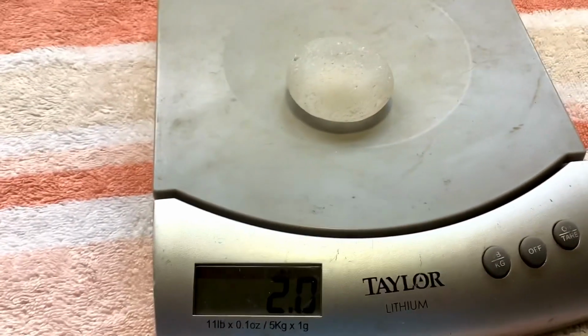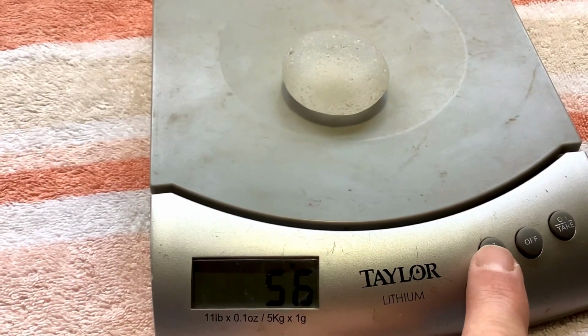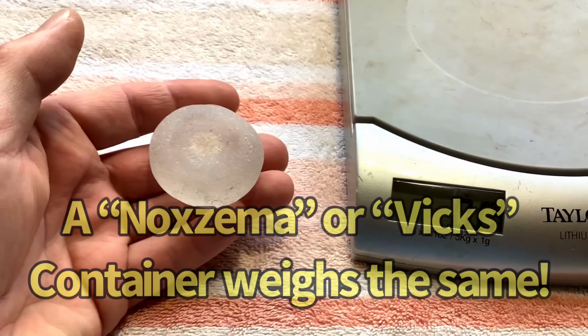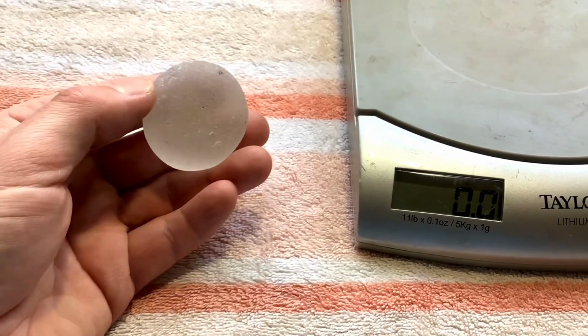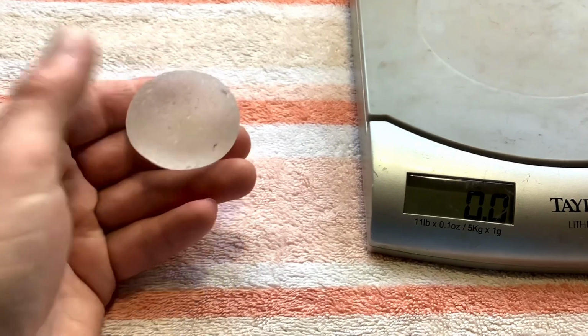Because we've got the scale out, I'm going to take this puck and see how much it weighed. Look at that. It weighs exactly 2 ounces, 56 grams. This thing is absolutely massive. I don't want to say it's the largest piece of sea glass that I've ever found, but it's the nicest aged piece of large sea glass that I've ever found. It's absolutely stellar. And I hope my kids don't see it, or they might try and use it as a hockey puck.